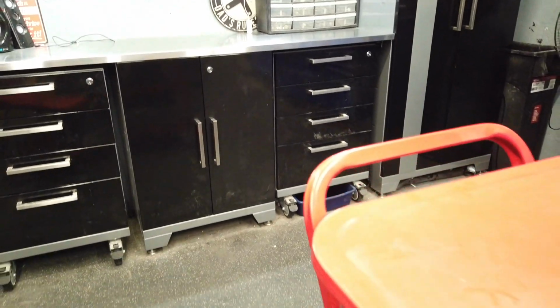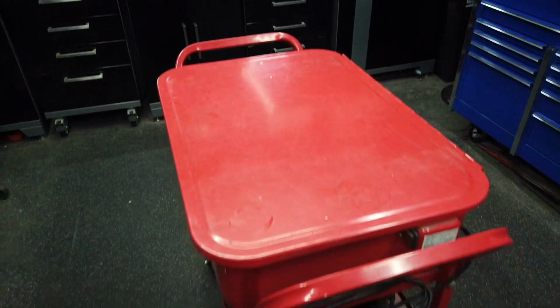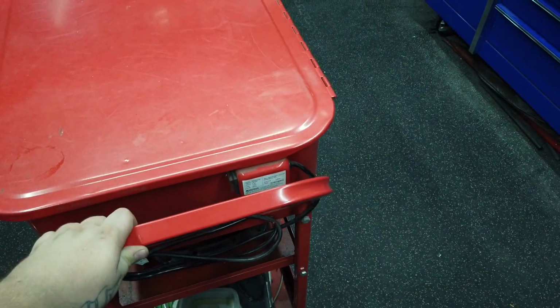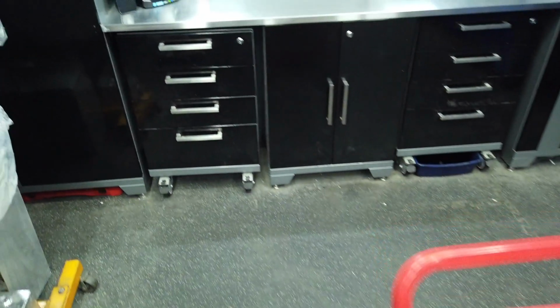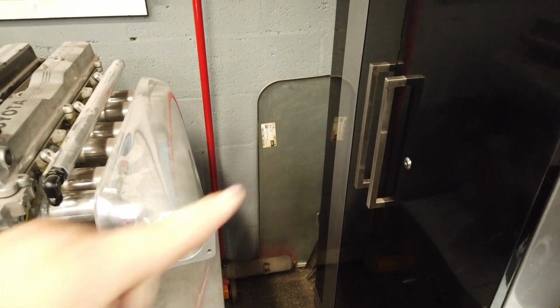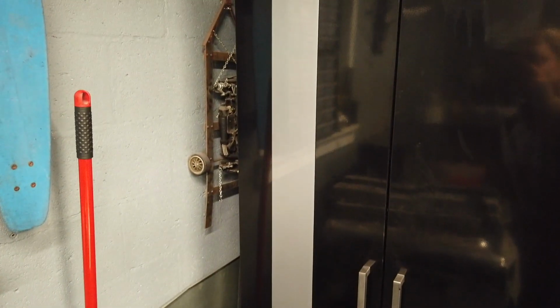In the center I got my just regular cheap parts washer. I don't remember where I got it from. It's one of the rolling ones, so it's pretty cool. Moved around. Mostly gets used as a table. This corner I just got a shop broom, little oil tray for not getting my driveway all dirty. Some random stuff back there.